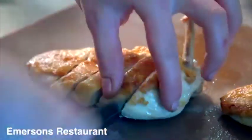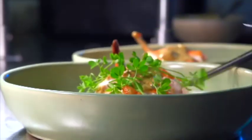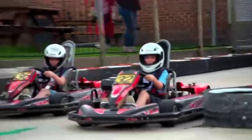So after the Hunter Valley Gardens, we headed to Emerson's for lunch, which was amazing. We had a 5-course meal. I can't tell you which was my favourite because it was all really good.